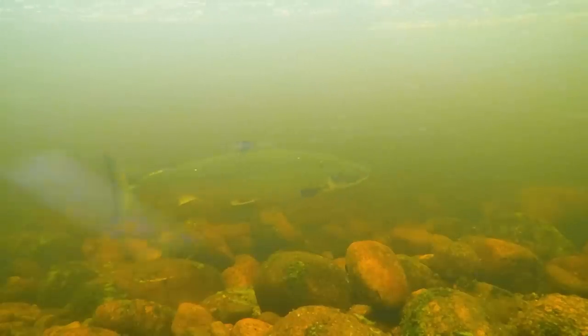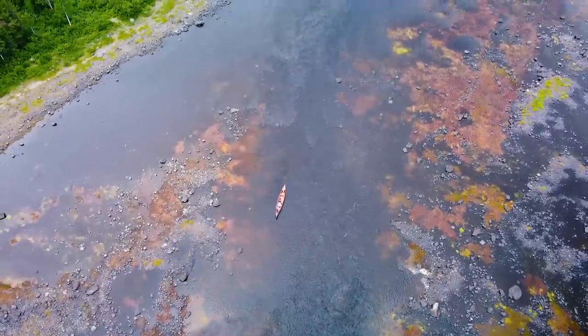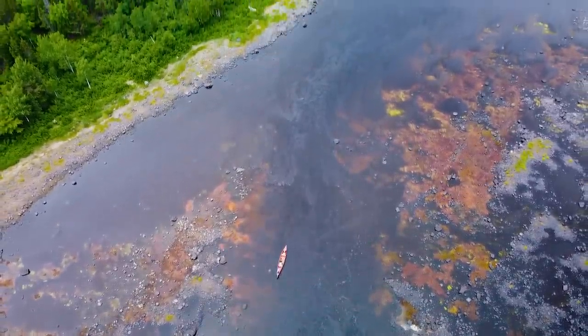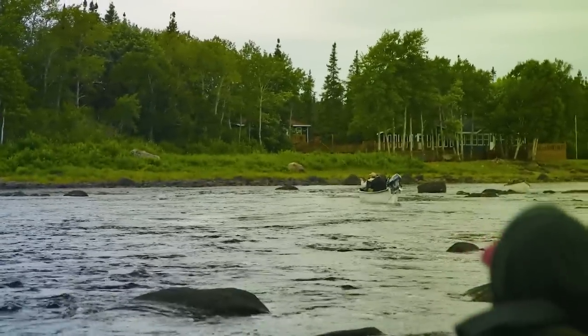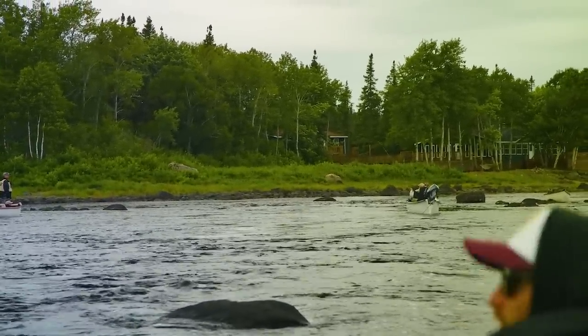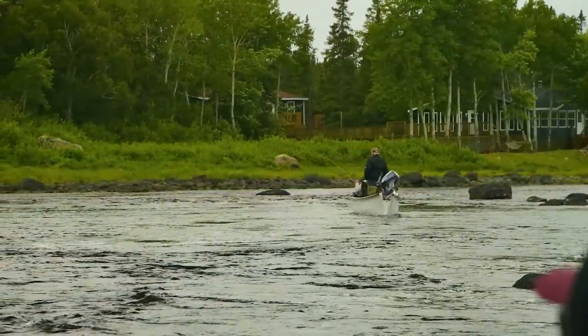It was clear the fish were moving in, and I wasn't the only one who was benefiting. Just downriver from us, other guests were also hooking into their own salmon. Nice one too, looks like. He's lucky, never lost him then. That is a good fish. Oh yeah.